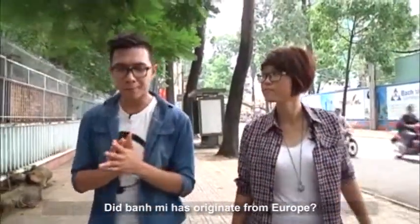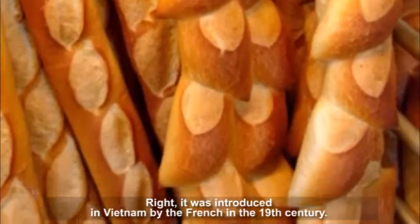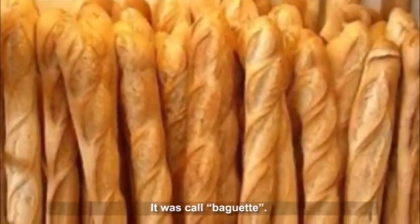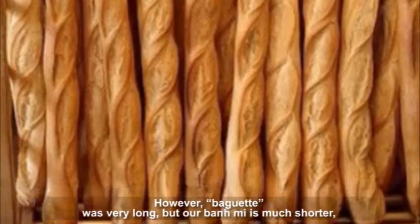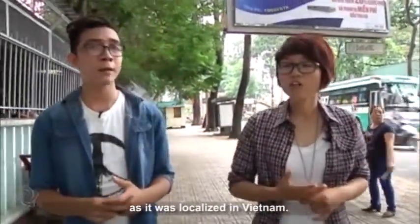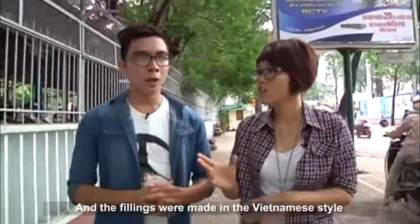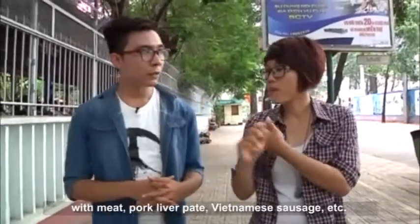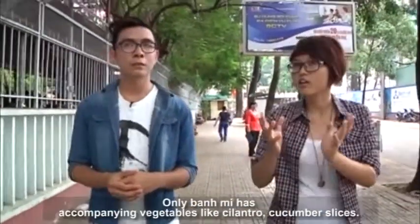Did Banh mi originate from Europe? Right. It was introduced in Vietnam by the French in the 19th century. It was called baguette. However, the baguette was very long, but our Banh mi is much shorter, as it was localized in Vietnam. And the fillings were made in the Vietnamese style, with meat, pork liver pâté, Vietnamese sausage, etc.